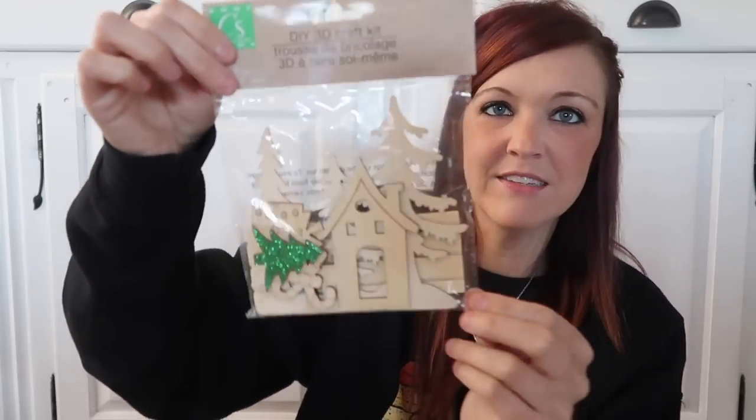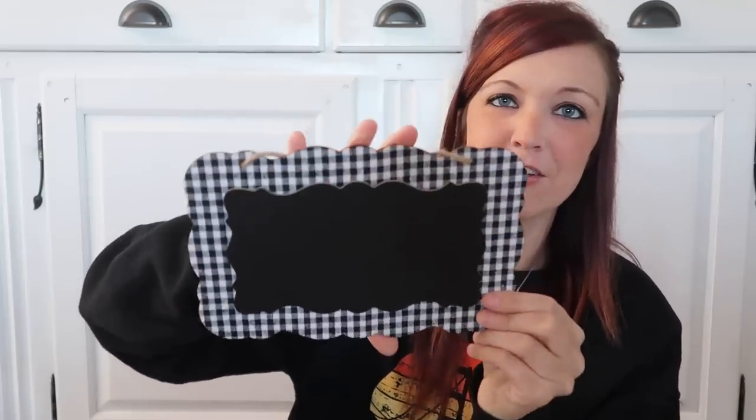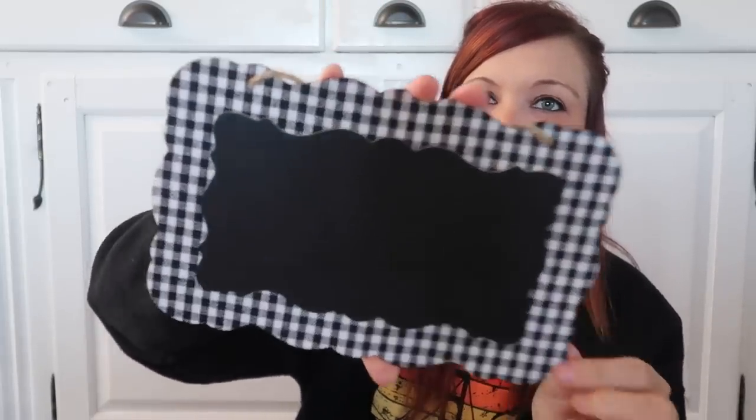I've never seen those. I have a DIY 3D craft kit. So it looks like there is like a little house in here, candy canes, presents, some trees. That is also super cute. One of these little windows. Those are always fun to use. These, I love these. I saw these at my Dollar Tree too. And these are so cute.